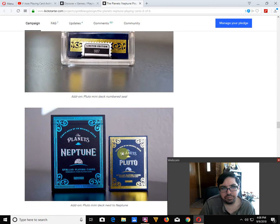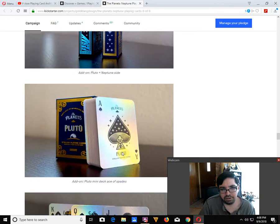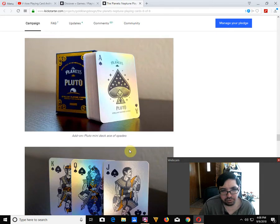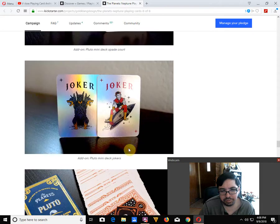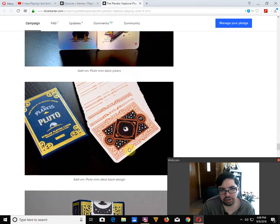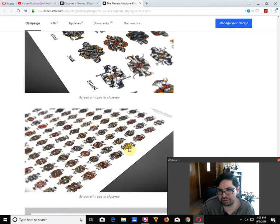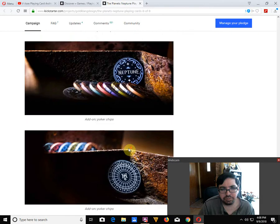There's the Pluto Mini. Very cool. The mini Pluto deck, look at those court cards, very nice. Of course, it's completely different, art book and everything, and it's being printed by NPC with a beautiful tuck case, and I think it's going to have the impressions finished to them.